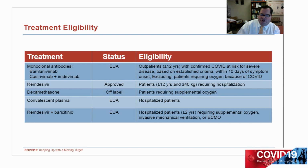And then the combination of remdesivir and baricitinib has been granted an emergency use authorization for patients greater than 2 years of age, really with a focus on those that are requiring advanced oxygen support. Now, recently, there's been a lot of focus on tocilizumab based on the recent trial that did show that very early therapy may be beneficial and is undergoing discussion about whether to be included in the NIH guidelines.